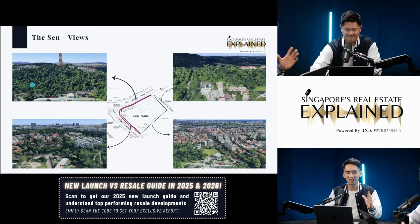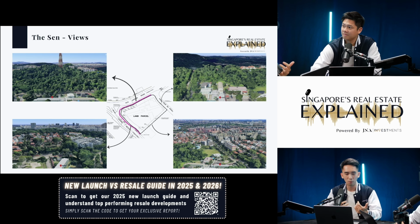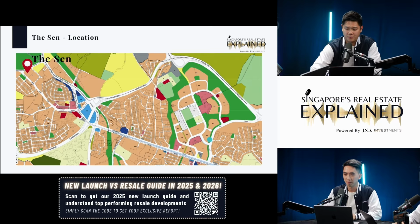quite decent, where either the unblocked forest view right here along the Old Jurong Road, or on the other side you actually have the unblocked landed view. So I guess it's a pretty decent kind of development. If you buy a mid to high floor, you can get a decent view in this area. Yep. For sure.